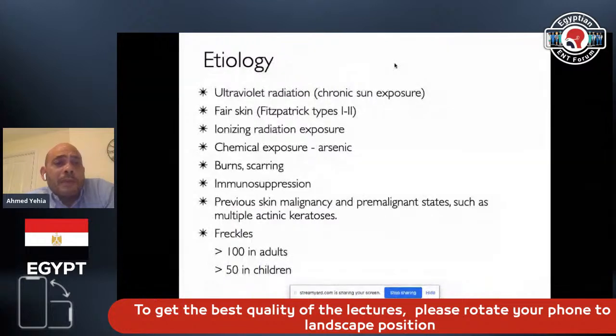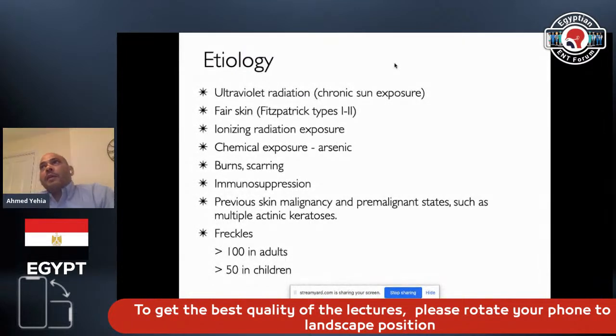So the etiology for skin cancer: ultraviolet radiation, fair skin, which means Fitzpatrick type 1 and 2, which is the skin that mainly burns and doesn't tan. Ionizing radiation exposure, rarely arsenic now. Burns and scarring, so squamous cell carcinoma can come in a previous scar, what we call a Marjolin ulcer. Immunosuppression, previous skin cancer or premalignant lesion, the most common being AK, which is actinic keratosis. For melanoma, the presence of freckles, more than 100 in an adult and more than 50 in a child.